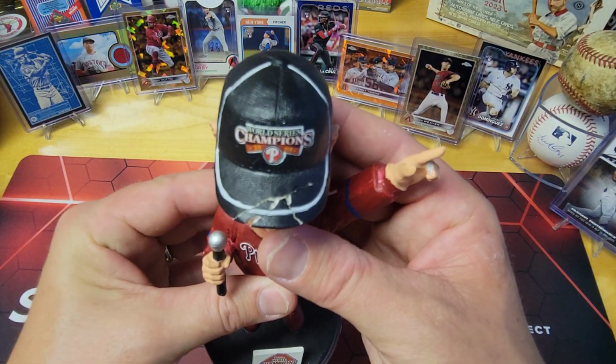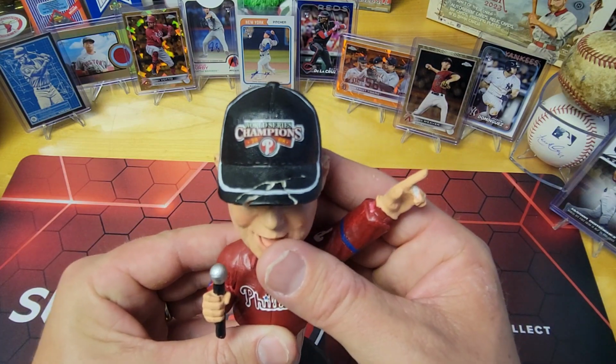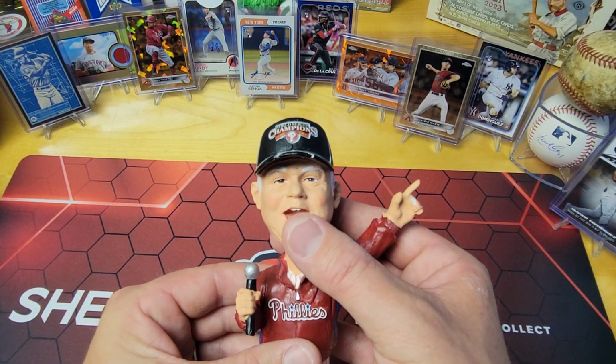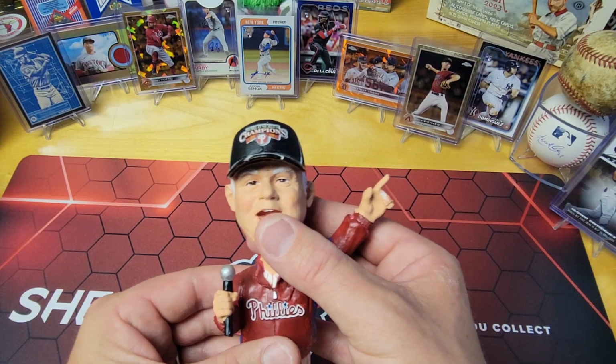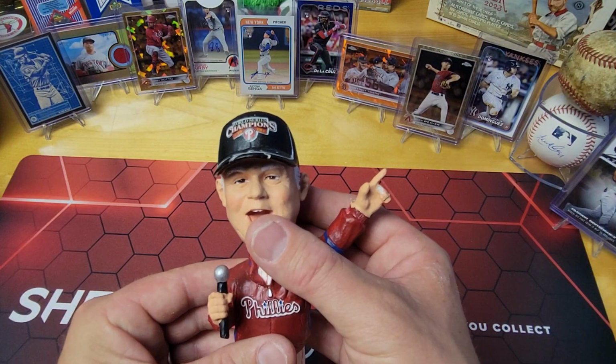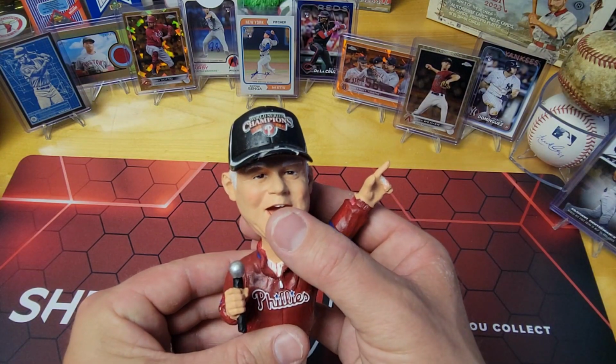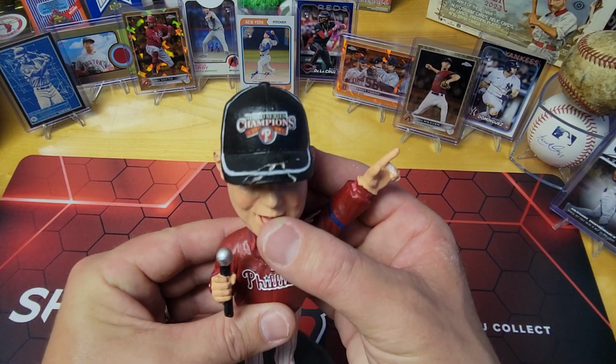What also happened is the brim of his hat got damaged. I have to tell you, whoever glued this back together did an absolutely fantastic job. Look at the brim on the front. It's mint. You would never know if that was black. Besides the discoloration, they did a great job.